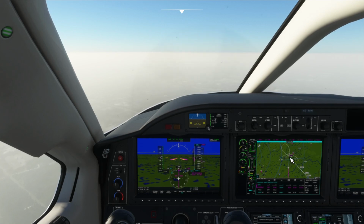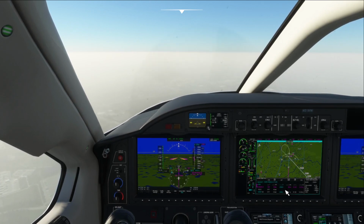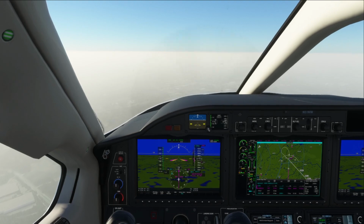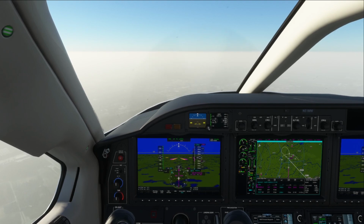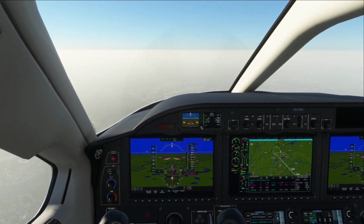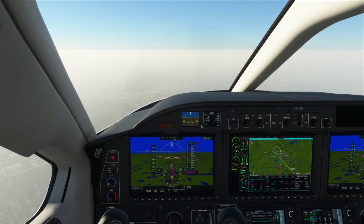So RNAV will have us come around this way and line up for our approach to runway 27 instead of trying to make it too sharp of a turn. Landing lights are on. Going to be leveling out here pretty soon.